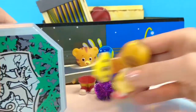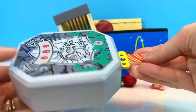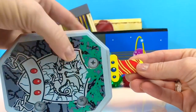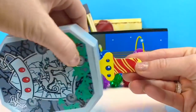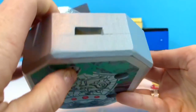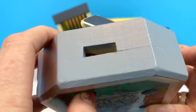Well, Daniel Tiger is going to let us in on a little trick. On the back of the stone, there are little screws, and this screw is actually a button. You have to push it to get the sword out. There's a little spring that hooks onto the sword when the button isn't pushed.